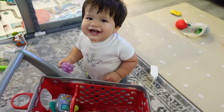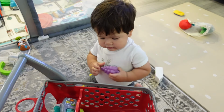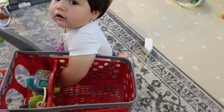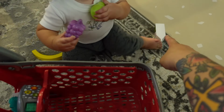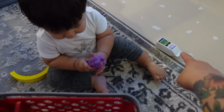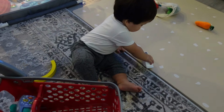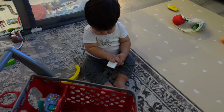Where's your grapes? Where's your milk? I think it's behind you. I think it's that one, Sebastian. That one. Look at me. Look at that one. That one. Is that your milk?